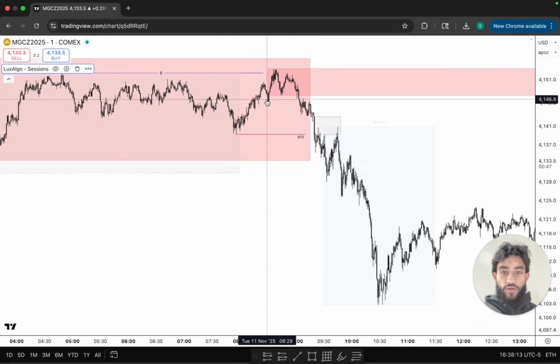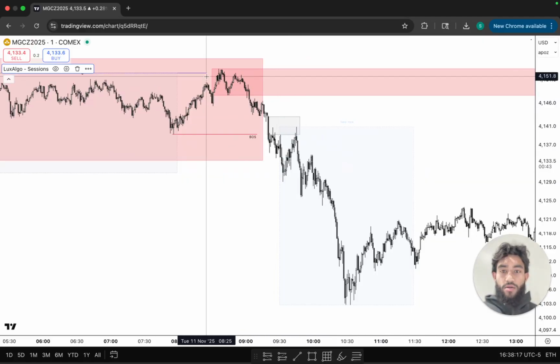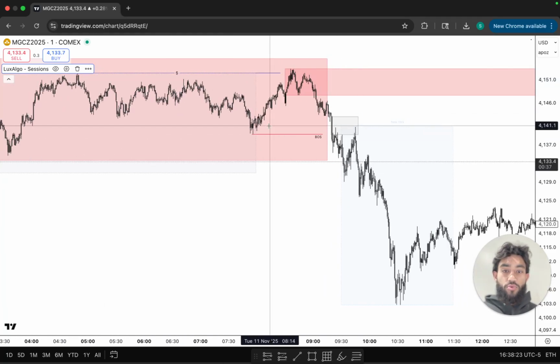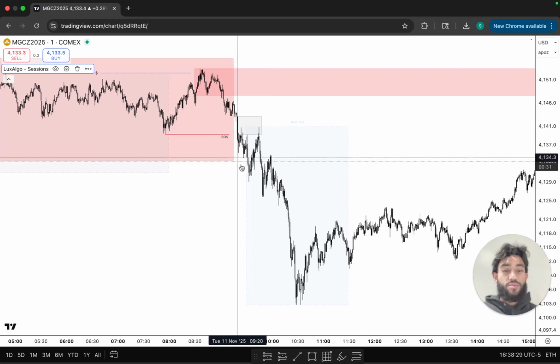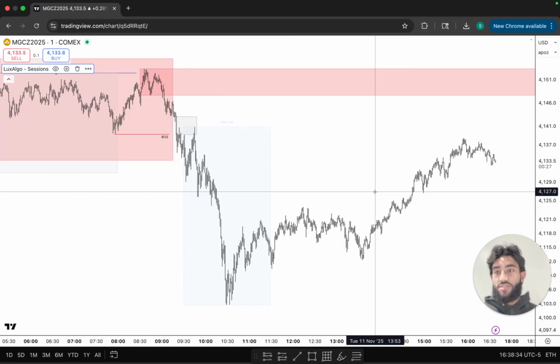If we start over here, my session opened at 9:30 a.m. right here. Price formed this supply zone, which swept the London session highs, came down, broke structure here, which was the confirmation I needed, and I had this as my supply zone. Price never came back, made the move after the session, retraced, didn't have anything there for today.